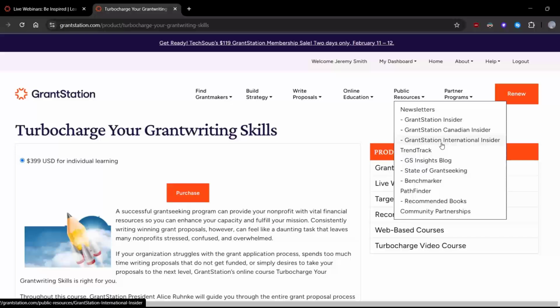Up next, we have our Trend Track section. This is where we have 3 more sections divided into this. This is our GS Insights blog. It's a weekly blog that features the thoughts and observations of our staff and guest writers, covering all aspects of the philanthropic world. We also have our State of Grant Seeking. Now, our State of Grant Seeking reports spotlight recent developments in funding so that organizations can be more strategic in their grant seeking, and they are a key analytics tool available for all organizations. These reports feature data by organizational budget size, mission focus, and government versus non-government funding. It's a great way to find sources of information.